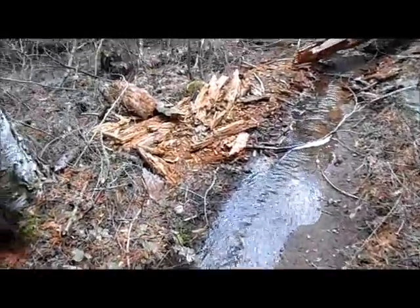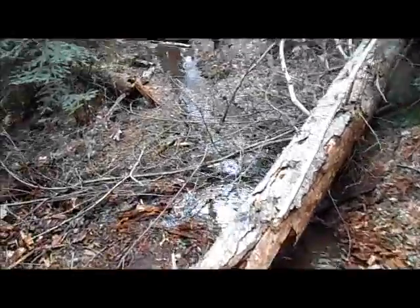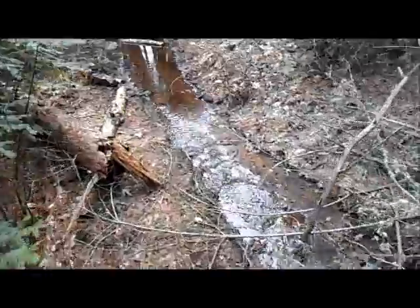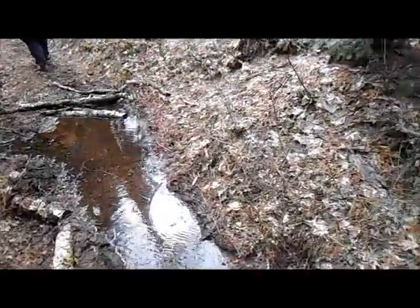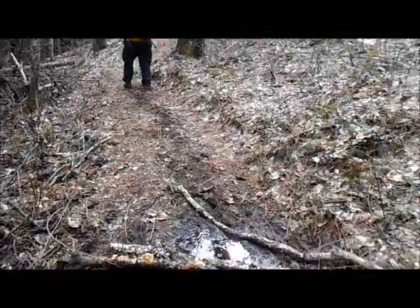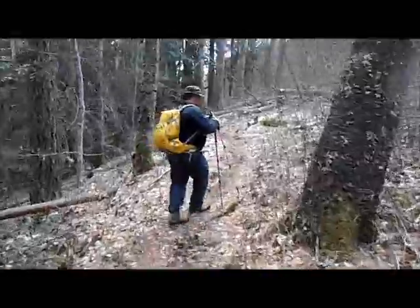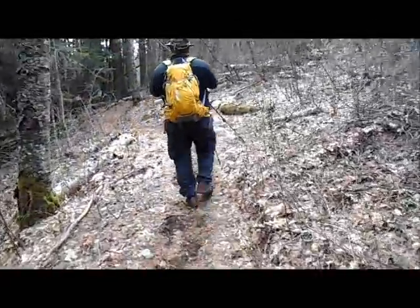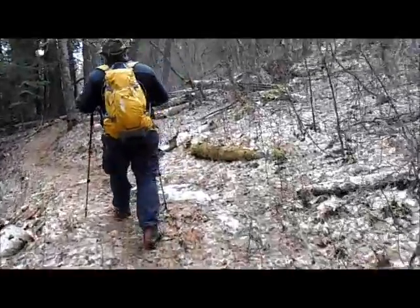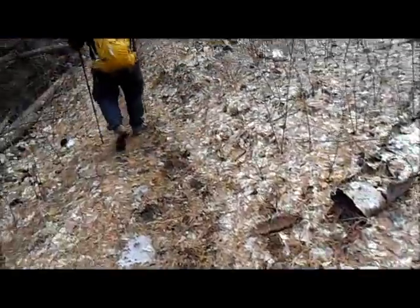Right now I think it's March 24th, so we're right in the middle of the big thaw. So you'll see patches of snow and water runoff and everything else. There we go. 40 degrees too. Yeah, it's actually pretty warm today. See, got little patches of snow here and there.